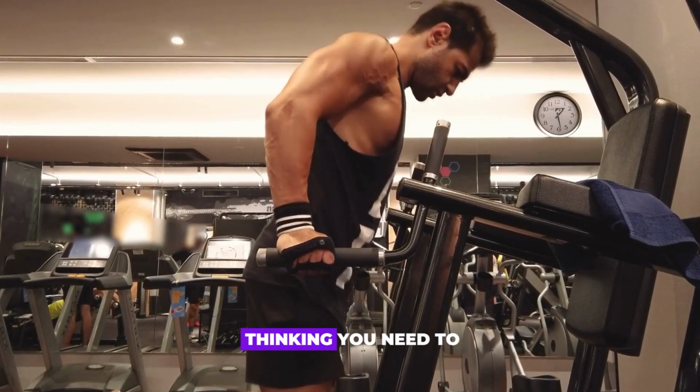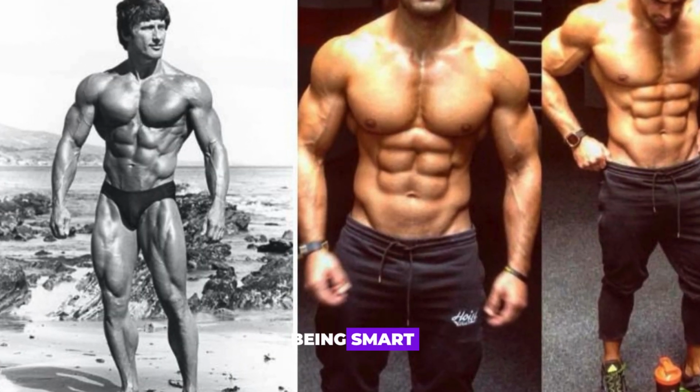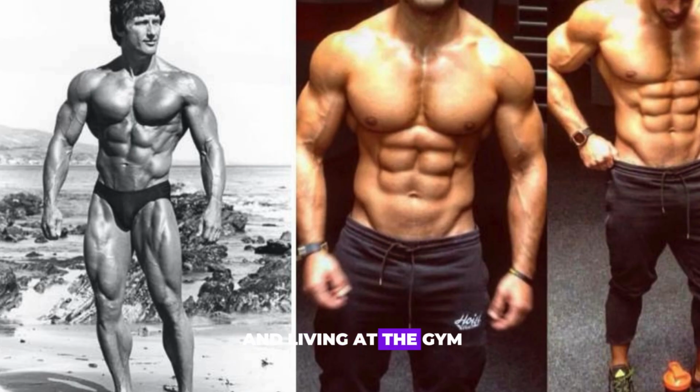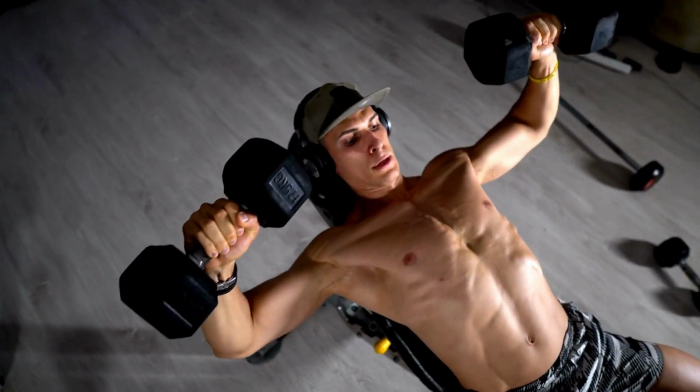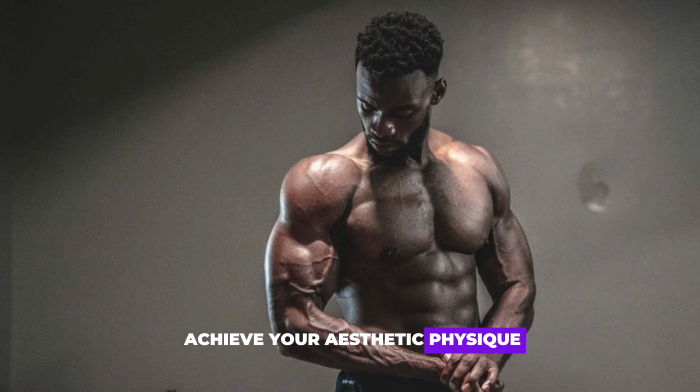Now, before you start thinking you need to be a gym rat, relax. It's all about being smart and consistent with your workouts, not about going crazy and living at the gym. You got this. So here's a simple guide on how you can achieve your aesthetic physique.